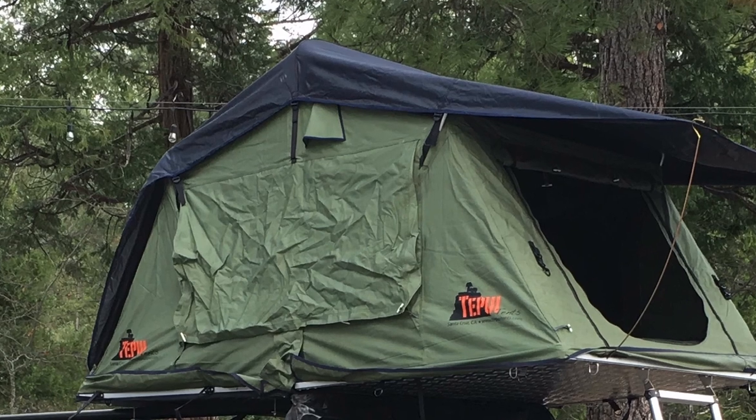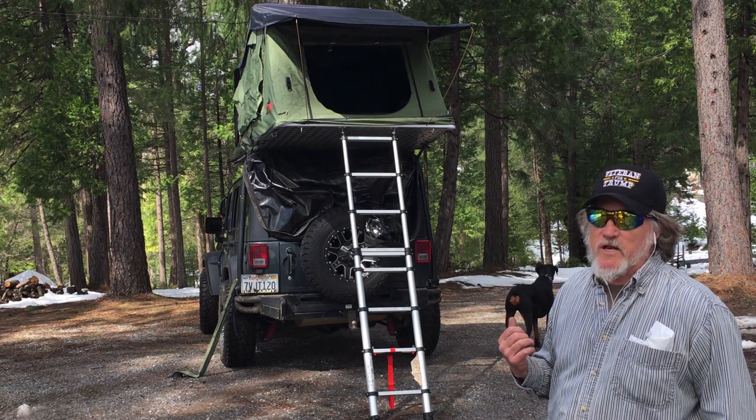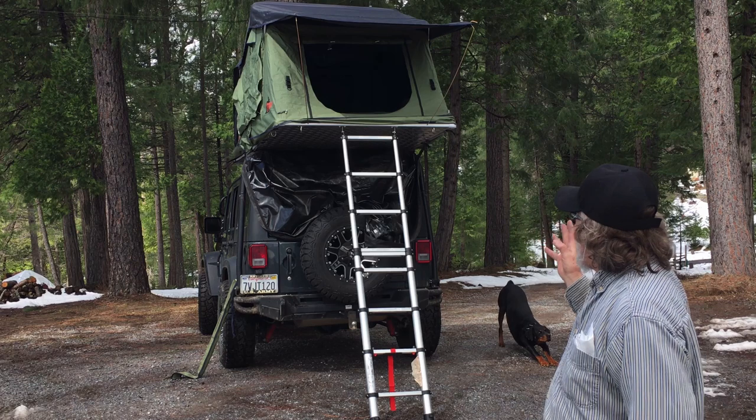Manufacturer is Tepui, T-E-P-U-I. It's made out of Santa Cruz. This one was a $3,500 tent. It's all weather. It's got a pad inside.